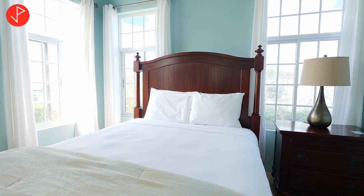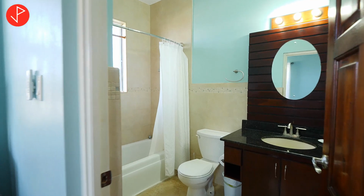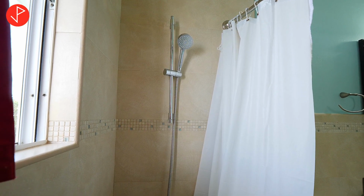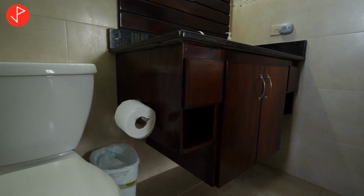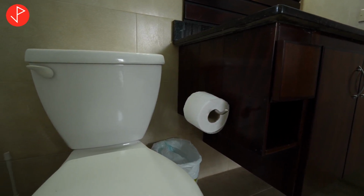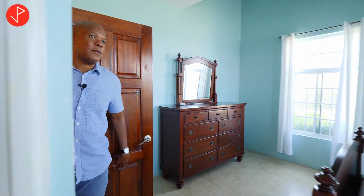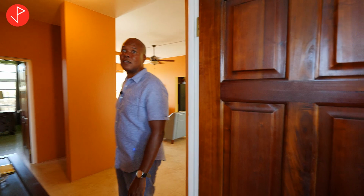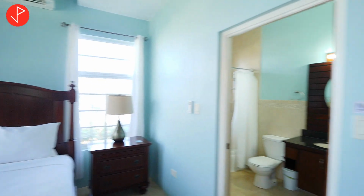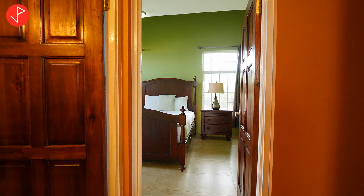Or not, this is not the primary bedroom, property viewers, but it does have its own ensuite bathroom. Nice spacious bathroom. And the bedroom has an inverter air conditioning unit, as do the other two bedrooms, which are very important in this day when we're trying to be very energy efficient. As you know, inverter units burn less current than the regular, traditional.